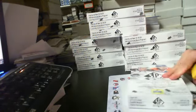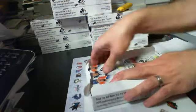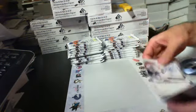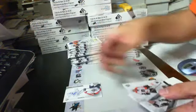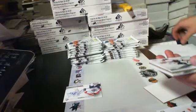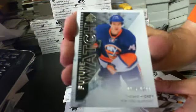Okay, good luck, guys. Here we go, box one. Let me just move the wire here. Okay, good luck, guys. Start off with a Sign of the Times autograph of Nick Bjugstad for the Florida Panthers. We have a Future Watch rookie out of $12.99. It is of Thomas Hickey for the New York Islanders.